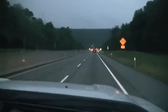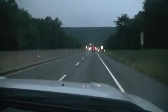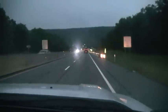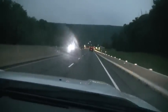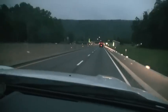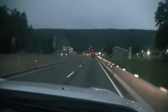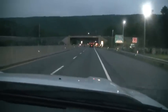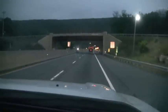A lot of you guys probably never been inside a tunnel, but a lot of you guys probably come up this way. A lot of you guys never been in a tunnel, is that what you're saying? Yeah. They don't have these over in Europe. They got bridges. Here we go. I think it comes up on us fast. Yeah, right around the bend, you're right.